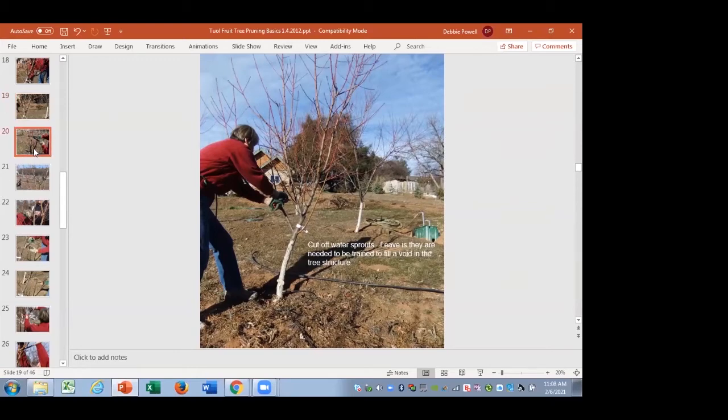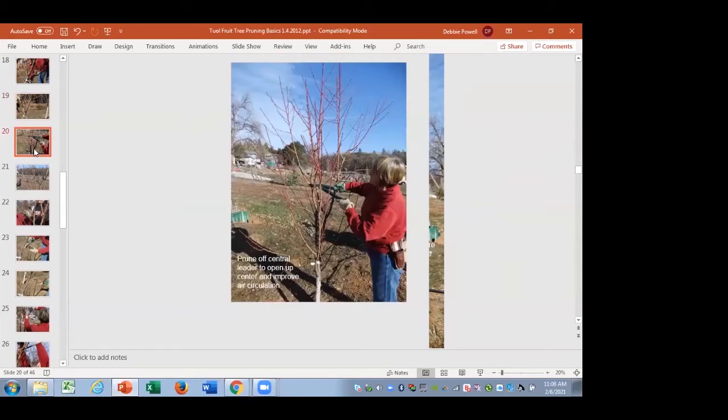It won't get fruit though, right? It will get fruit, yeah. The water sprout will develop fruit, but generally the water sprout is weaker wood also than the main structure. It's not quite as strong a wood, but you can train a water sprout just by cutting above a directional bud. You can train that water sprout to grow into a vacant area, and it will develop some fruit, but it's a weaker branch. Okay.